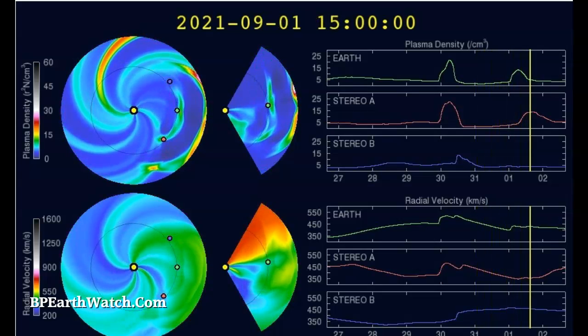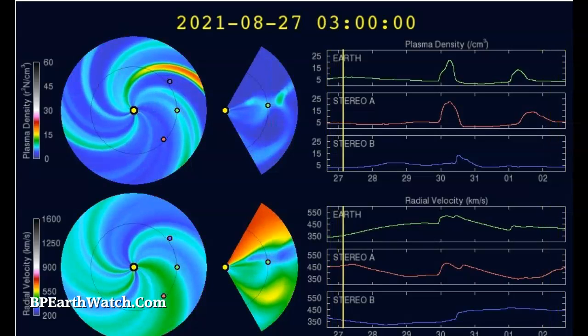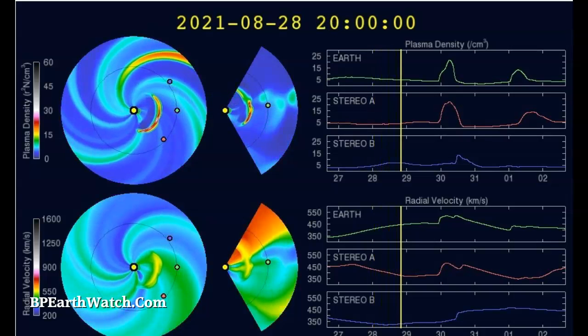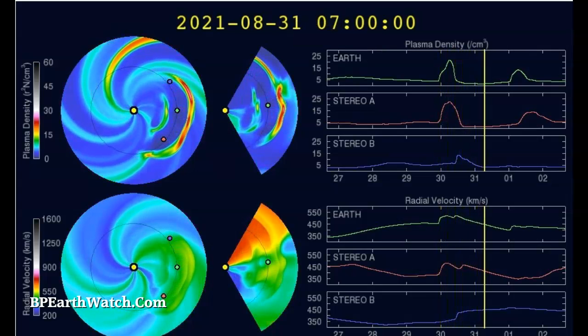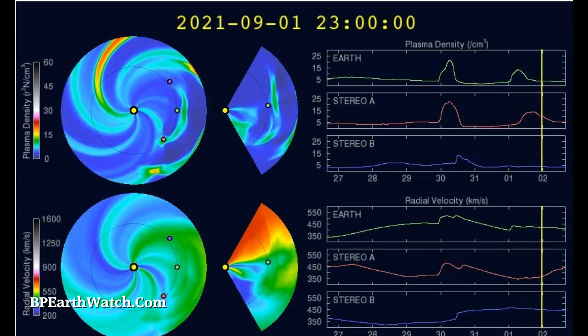Also, the bottom chart, the top section, which is in green, shows the solar wind speed or radial velocity in kilometers per second. We can see it rising from 350 up to around 500 over the next few days. Actually, it's already very close to 400 kilometers per second as we speak, starting to rise now.